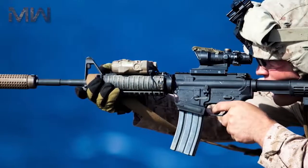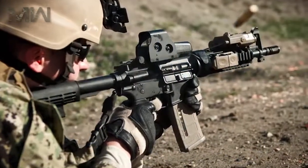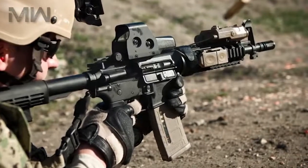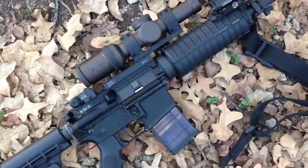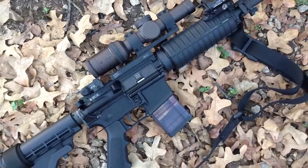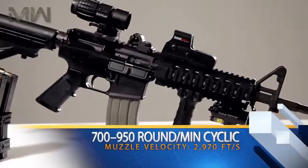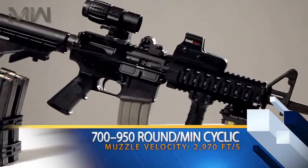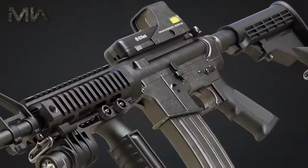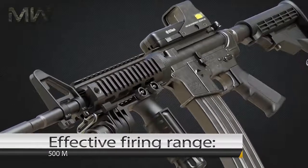Of its weight, it's 6.5 pounds empty and close to 8 pounds with 30 rounds loaded. Its length is 33 inches when the stock is extended and 29.75 inches when the stock is retracted. Of its action, it's gas-operated with a rotating bolt. Its rate of fire is between 700 and 950 rounds per minute cyclic. Its muzzle velocity is 2,970 feet per second with an effective firing range of 500 meters.